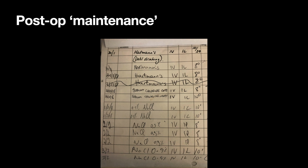That's 1,779 millimoles of sodium, which is 102 grams of salt, which is equivalent to 258 bags of crisps. Very difficult for patients to get rid of that amount of sodium and water.